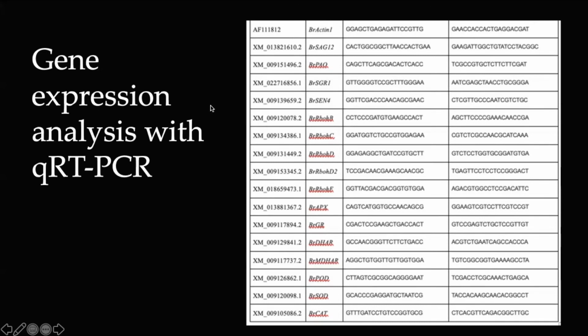And then we're amplifying it so we can detect it. So these are all of their primers, and they have all these different gene names. So we're going to go through a few of them that are important. They all start with BR, which just refers to the genus Brassica and the specific epithet, rapa. So these are the Brassica homologues of the other genes that were found in maybe Arabidopsis or something.